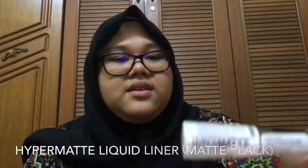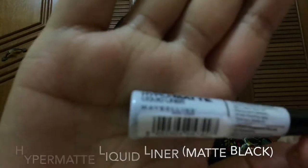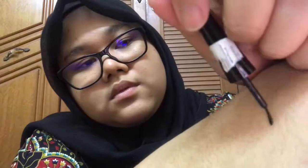For the third item, an eyeliner. It's a Hypermatte liquid eyeliner in matte black. We are going to swatch it. Swatch it. It's really super black, I tell ya. Let's see how fast it dries and how smudge-proof it is once dry. Wow, it doesn't smudge. It doesn't smudge.